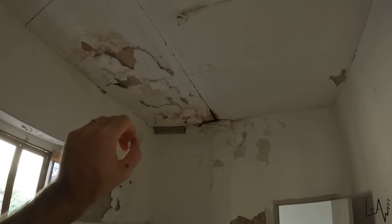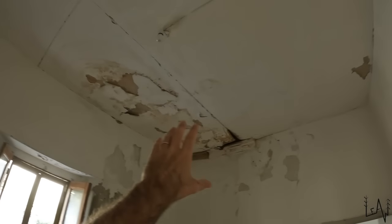Today we will be removing this piece of the roof in the kitchen. And I'm super curious to see what we will find under this roof. These houses are super, super old, and people used to hide things in the roof, in the walls. So actually we could find some treasures in here. It's exciting.